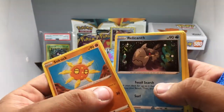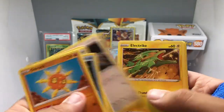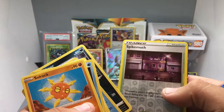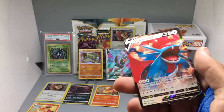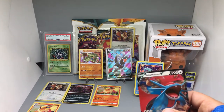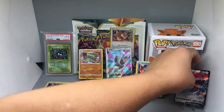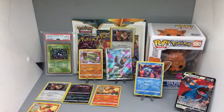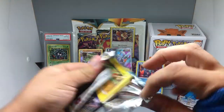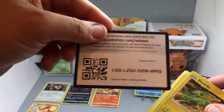Solrock, very old Relicanth, Yellhorn, Bounsweet, Dunsparce, Electrike, Mr. Mime, and there's something at the back, Grimer, Spike Myth, ooh, a Salamence V. There we go. That's another very nice V. Move them up, not to cover the Vulpix completely. And this, we are on fire this video. Code.